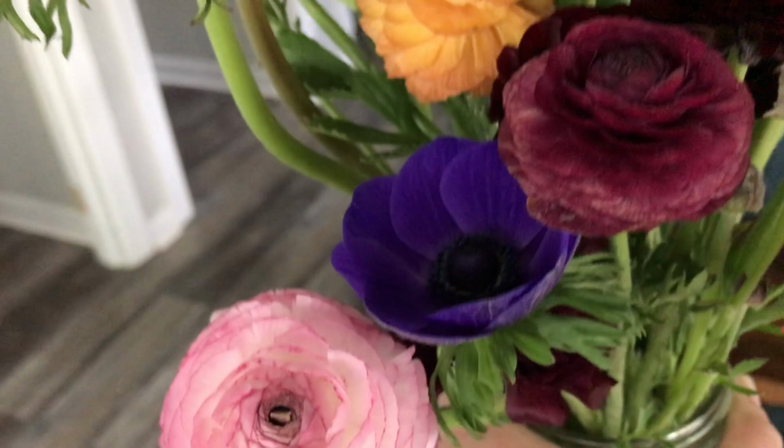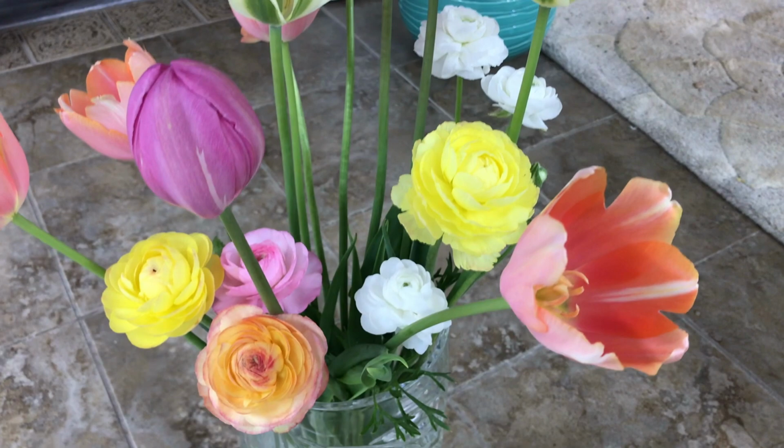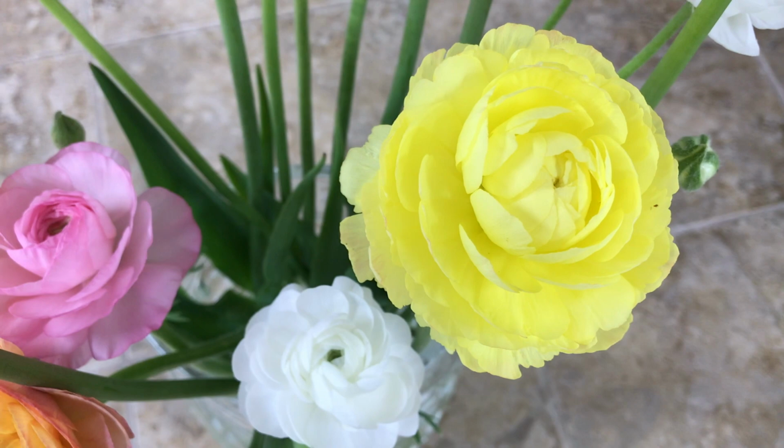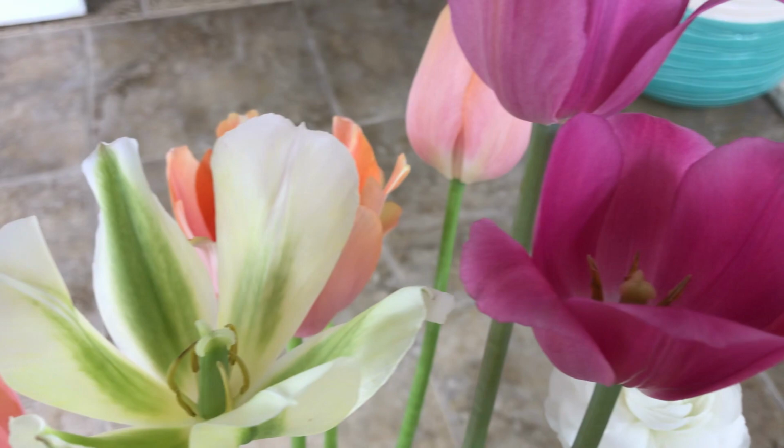This group I also just cut 2 days ago and they are looking amazing. These ranunculus are so beautiful. They look like roses, but you get them very early spring. And the tulips are starting to open up.